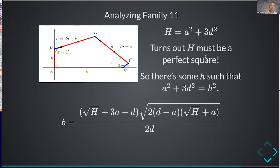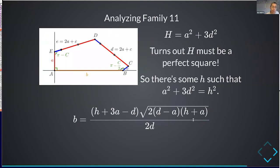It's got to be 1 or 4 or 9 or 16 or so on. So we know there's an integer h such that a squared plus 3d squared equals little h squared. And now we can take this big messy formula and simplify it a little bit. Now it's got to have these integer h's in it. And we haven't quite squeezed this lemon. We haven't gotten all the juice out of it because this still has to be rational. So we now know that this quantity here has to be a perfect square.